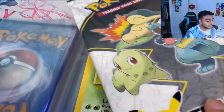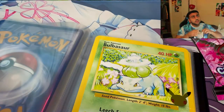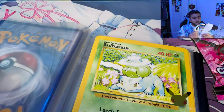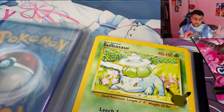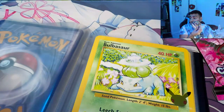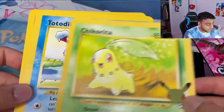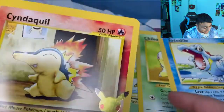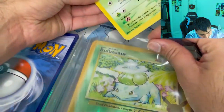So let's open up the partner pack real quick. I wonder what packs we get in this. I have no idea. Alrighty. So we got ourselves an Evolving Skies and base set Sword and Shield. And here are our jumbo cards, everybody. We got the Chikorita, Totodile, and the Cyndaquil. Can't wait to finish it right here. Starting off with the Chikorita.